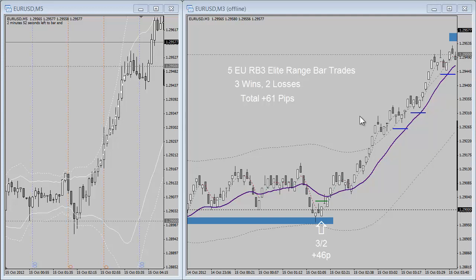And as you can see, it was a pretty good day. 5 EU Range Bar 3 and actually one potential range bar 4 trade as well. 3 wins, couple losses for 61 pips.